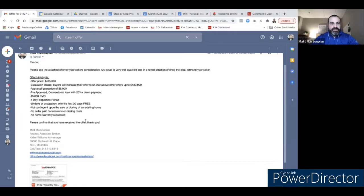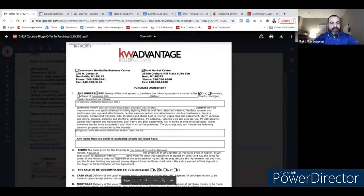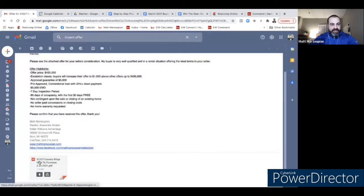Please confirm that you've received the offer. Thanks. And the attachment is saved as the address of the property, offer to purchase, and the date. Again, try to make it easy for the listing agent. They're going to save these and forward them or whatever they do to present them to their seller. Make it really easy. Have your stuff organized.